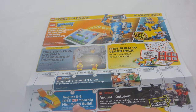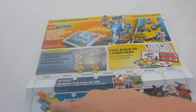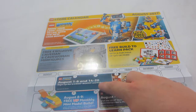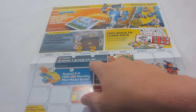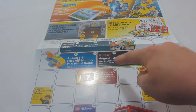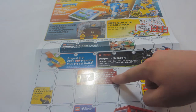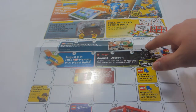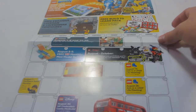Here's the monthly mini build, which is a little fish. And all right, there's a workshop to learn how to use it. There's a minifigure swap Monday, the early access set, which I'm not sure what that one is. Then there's the Lego Life meeting, some Ninjago stuff, and a Cinderella's Castle mini build.